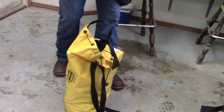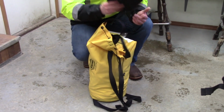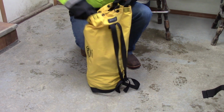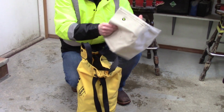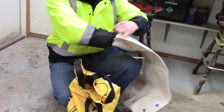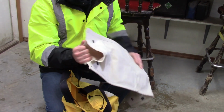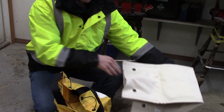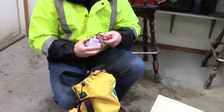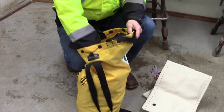And then we also have Lifeline. In this bag here, we have a bag to put the harness in for storage. And we have our rope guard. Again, this opens up and the rope can run right through there over rough edges to help save the life of the rope. Some cases may have a lock and tag in there for lockout tagout.